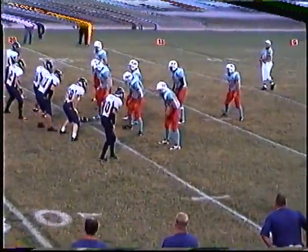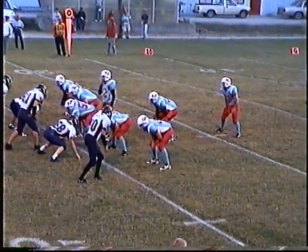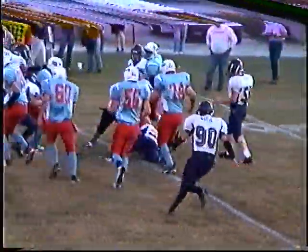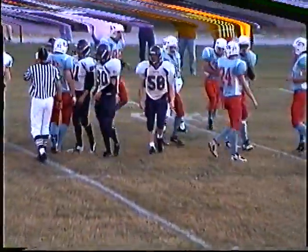Once again, Crest showing that same formation, pulling the line, tight end out to the right. Johnston under center, fakes out the play and makes a pitch to the right side. They'll try the right side and will be stopped short. Stopped short by Williamsburg on the play.